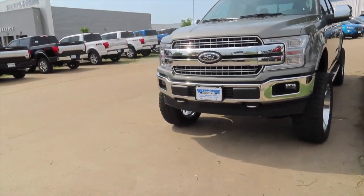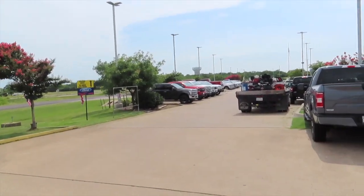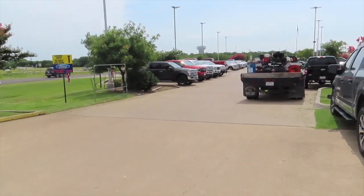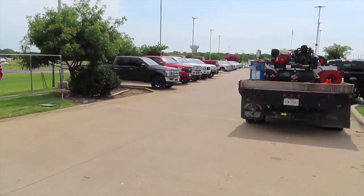It's like a little F-150, but I gotta get the 250. Y'all already know, man, that's my type of truck right there, bro. I gotta get in these 250s, man. I have to, and I promise it is coming.